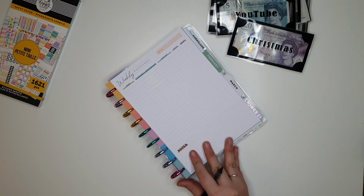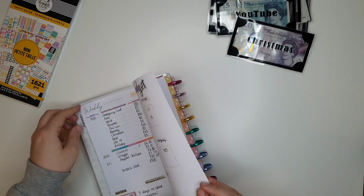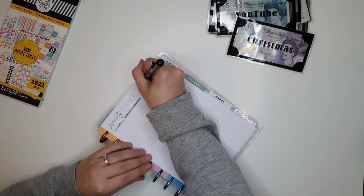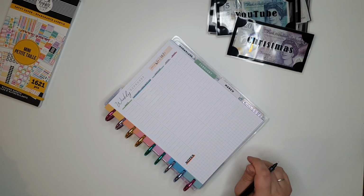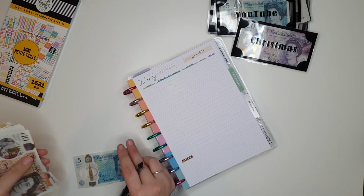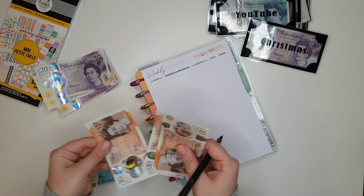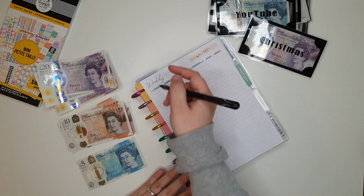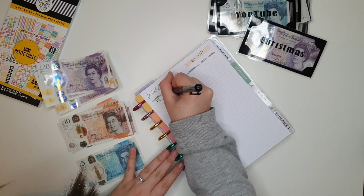So let's have a look. If you remember last time, I decided to write the dates. So now I'm just going to do the 4th to the 10th. So 4th to the 10th, and that makes life a bit easier. And then today we are going to be stuffing, we have got 20, 40, 60, 70, 80, 95 for today.